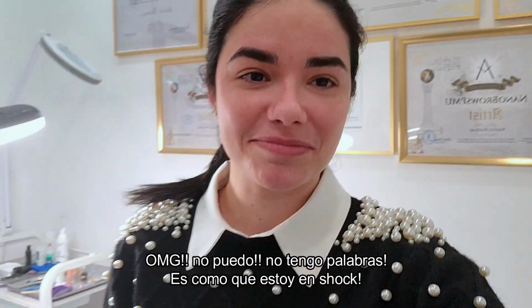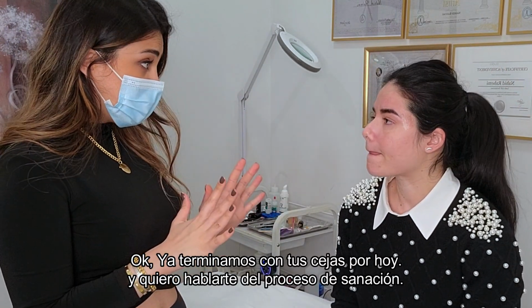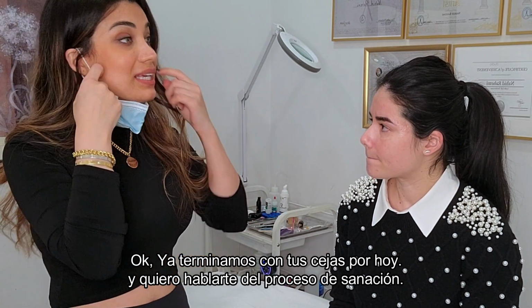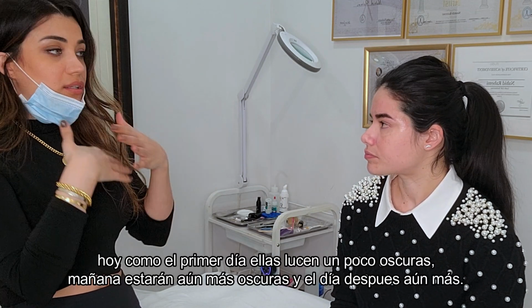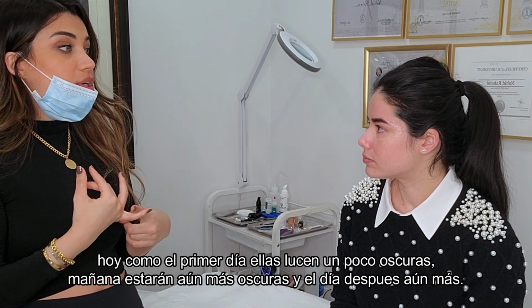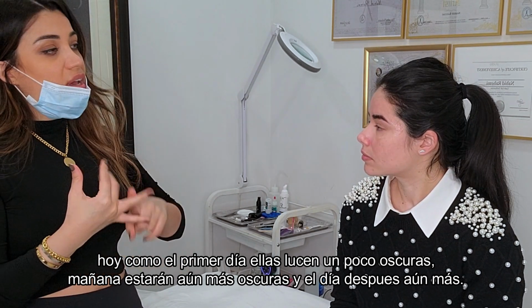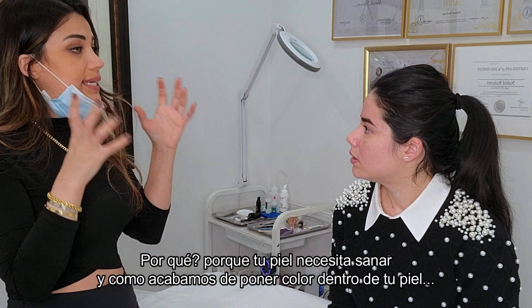I have no words. I'm shocked. So we are done with your eyebrows. What I need you to be aware of is the healing process. The first day, which is today, they look perfect, but of course they are a little bit dark. Tomorrow they're going to be even darker, the day after tomorrow even darker. Because your skin is healing itself.